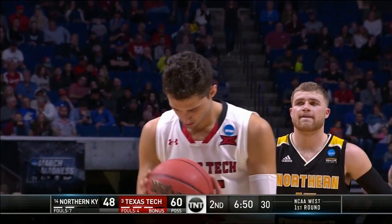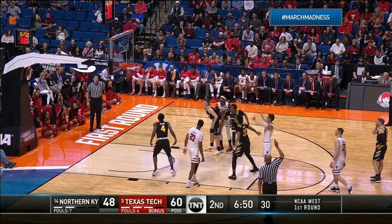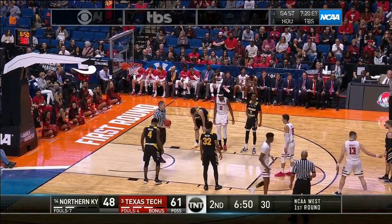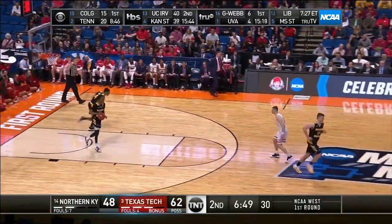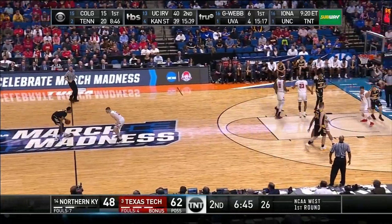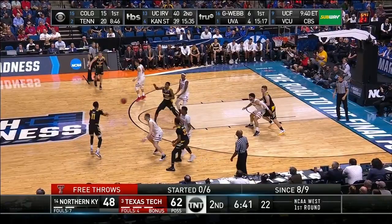Just building on your point there, Jimmy. 16 turnovers, 7 blocks, and 6 steals. That activity and tenacious approach is what creates their offense, but it's also what they hang their hat on as a program. Chris Beard at Arkansas Little Rock, and now again at Texas Tech, getting teams to the NCAA tournament. This year winning a piece of the Big 12 because they know that approach is what leads to W's.